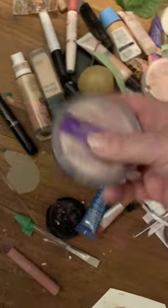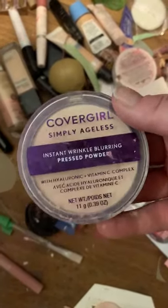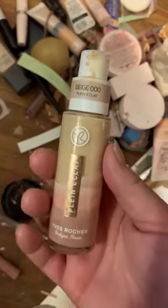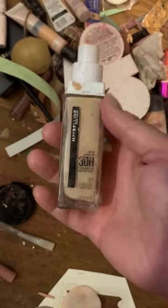Here's some more mascara. And this stuff, Simply Ageless. It doesn't work that good though. I don't really like it. Here's some under eye gel I don't always use. Got some more from the garbage. Yves Rocher. These are like $40 and I got them in the mall garbage with all that other stuff. I'll show you in a minute.